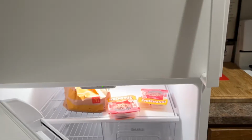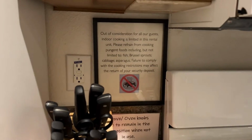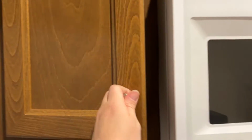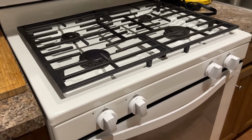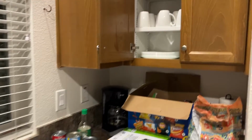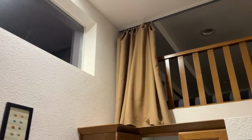So you can see here when you first come in, we've got a full-size fridge. It's kind of neat. Full-size appliances in the kitchen here. They do have a thing that says you can't cook fish, which is funny. And this is totally stocked. Like, you can have all of the different items that you need in these different drawers. Everything's just on the smaller side in terms of the drawers themselves, but plenty of space to do some basic cooking. And you can see it's got a fairly tall ceiling.